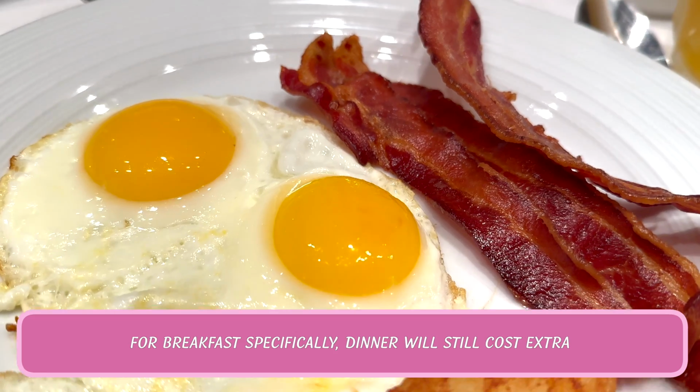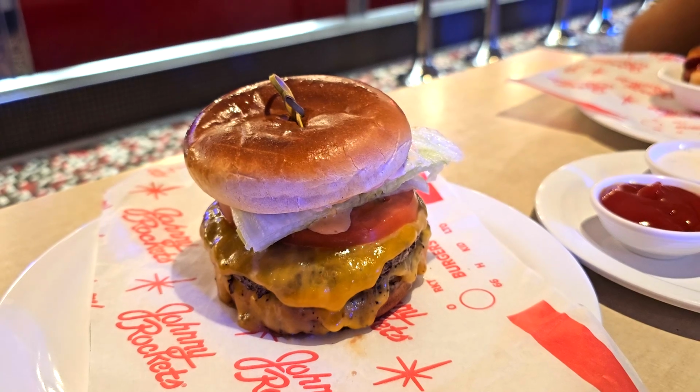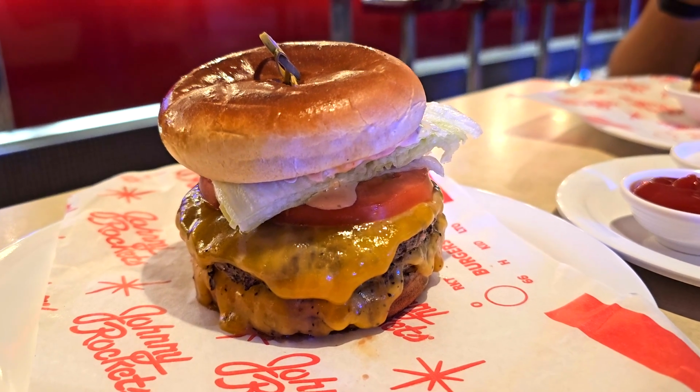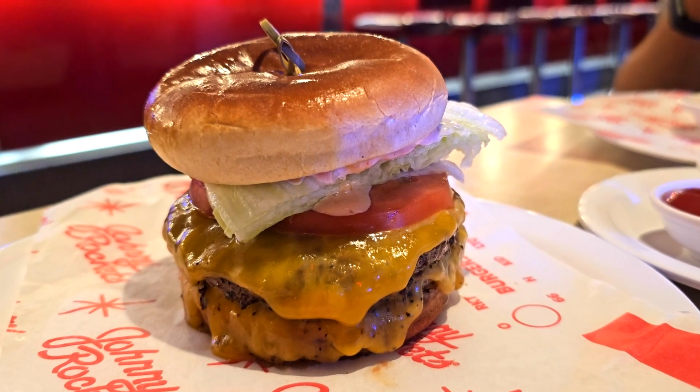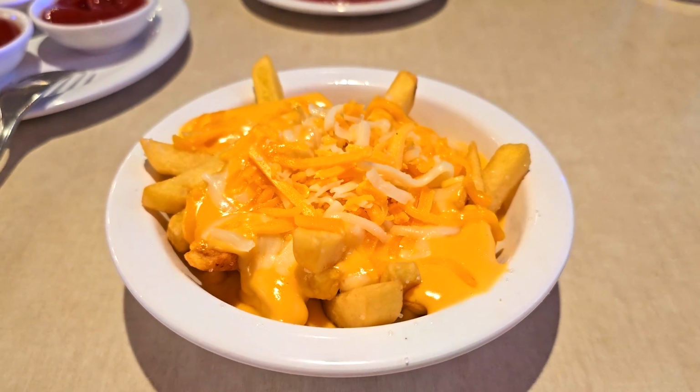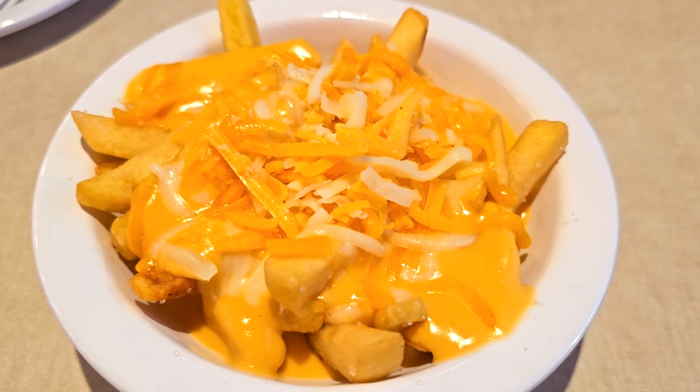I had the Rocket Double and it was really good. I would say it was my best burger on the cruise, definitely better than the one from the Windjammer. On the side I had cheese fries and I'm a huge fan of cheese sauce. I was definitely looking forward to those. I also got some onion rings to try and they were really nice. The portion sizes are not massive, so don't feel bad asking to try a few things.